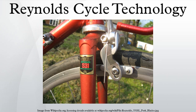Reynolds Cycle Technology is a manufacturer of tubing for bicycle frames and other bicycle components based in Birmingham, England, established in 1898. History: the Reynolds Tube Company was founded in 1889 by John Reynolds in Birmingham, England, but traces its origins back to 1841 when John Reynolds set up a company manufacturing nails.